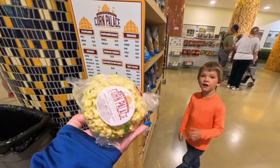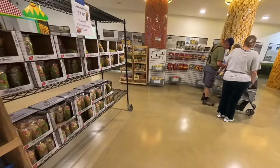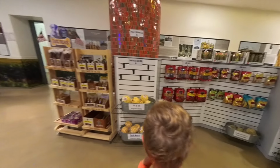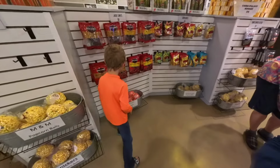Look at the size of it. Can we get it? Yeah. I know. Can we get it? It's kind of soft feeling. I thought popcorn balls are hard. No, okay, so there's M&M, Snickers, Unicorn, Cookies and Cream, Fruity, Cinnamon Toast cookies. Oh my goodness. Unicorn? Which corn ball are we getting?